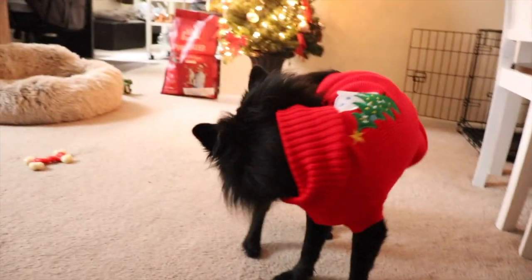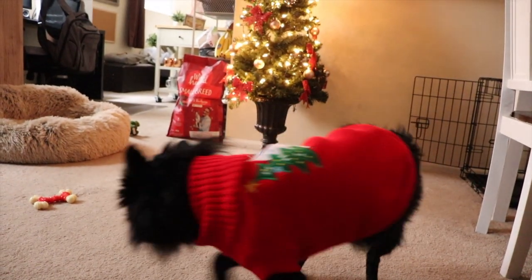Okay, now things that are definitely not essential for him that we still bought is something like this. It's just a little Christmas sweater that I got for him. Right now it's almost Christmas, so I wanted to dress him up just for a quick picture. He looks super cute and he doesn't complain about it. I don't really keep him in this for too long. I just put him in it maybe for 10 to 15 minutes at the most.